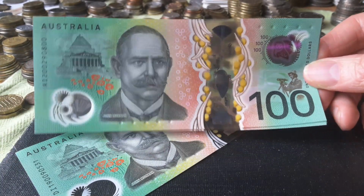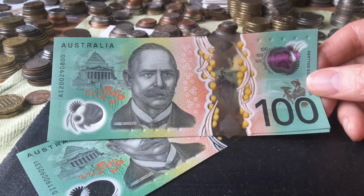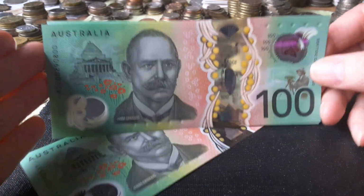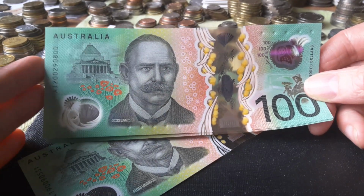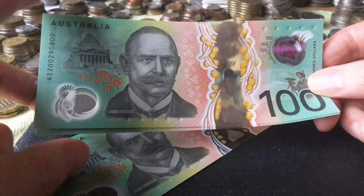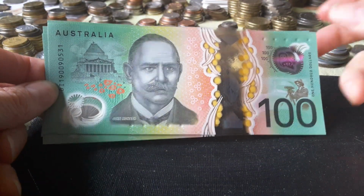If we have a look at the other banknotes, like the 2016 $5, they still haven't issued any new banknotes 4 years later. So unless people start taking these out, I reckon it'll be probably like 5 years before they actually have another print of these banknotes. That's just a guess. You never know what's going to happen. Anyway, the 2019 is definitely the banknote to get.